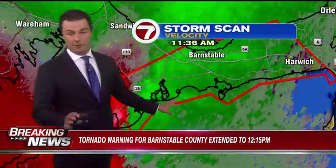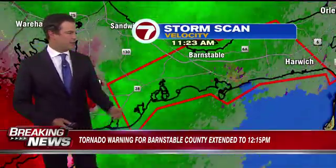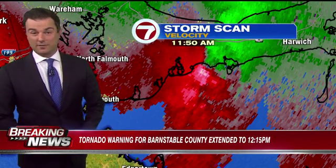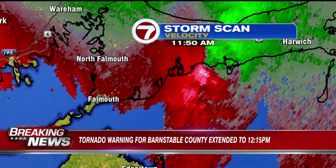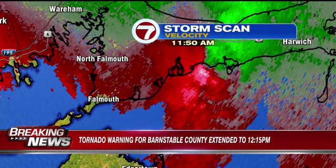And again, regardless, we're seeing some gusts 60 to 70 miles an hour. We saw that across the Vineyard, and that's also a big concern as we go through the next 15 to 30 minutes here in the Barnstable area, and then eventually farther off to the north and to the east. So we continue to see that warning going forward here until 11:45.